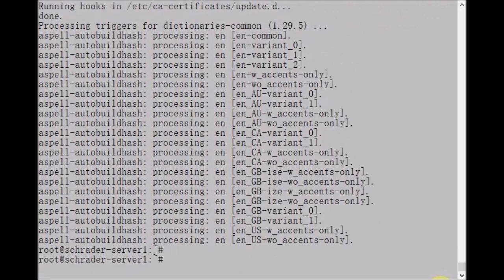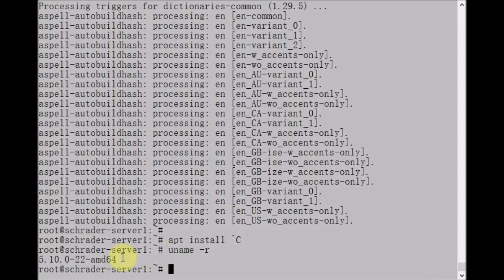Okay, so it looks like the minimal upgrade is complete. The next thing I'm going to do is upgrade the kernel. Actually, before I do that, let's see what architecture our kernel uses. That's very important. We find that out by running uname -r, and it is amd64. So x86-64 is our architecture, which is by far the most common, but you may have something oddball. Just in case that is the case, uname -r is your friend.